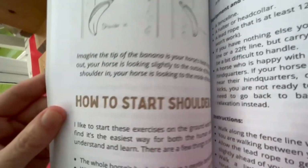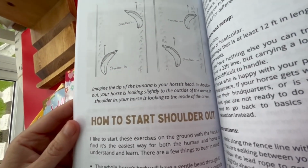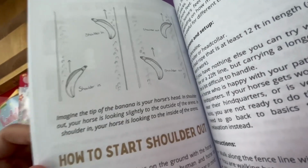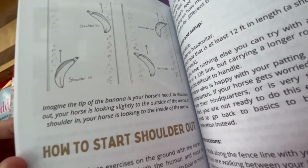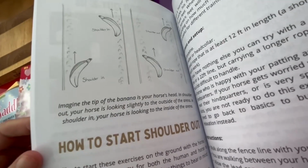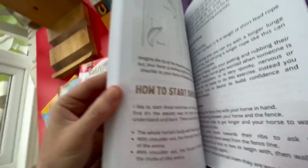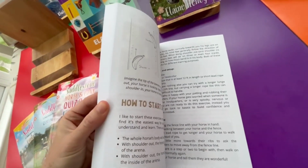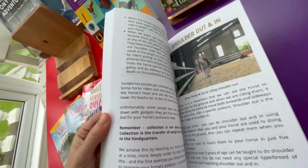So there's even, look at this, how to start shoulder out, because every young rider needs to be able to do shoulder out. And some people think, oh, you can't teach them that, that's too advanced. Rubbish. I could say something else, but I won't. Absolute rubbish. It's really easy to understand. If you have a good teacher, it's easy to explain. If you read this book, you can figure out really easily how to do it. So even if you're an adult and you don't know how to do it, just saying. But I think every child should be able to do it because it's just so good for your horse's health. So there we go.